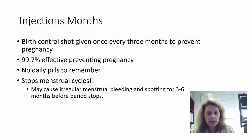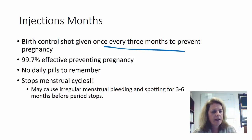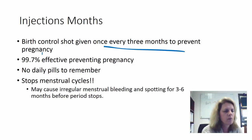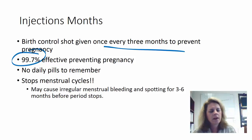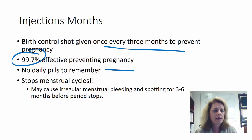You can have injections. So I think Depo-Provera is one that you've probably heard of. Typically, you get a shot about 4 times a year, about every 3 months. And it's really effective, 99.7% effective. Again, the problem comes if you forget and don't get it often enough. Maybe you go, I can't go this week, I'll go next week. You got to make sure you're staying regular with your injections, but you don't have to remember to take a pill or put in a patch or a vaginal ring. So, if you're forgetful, it's kind of nice.